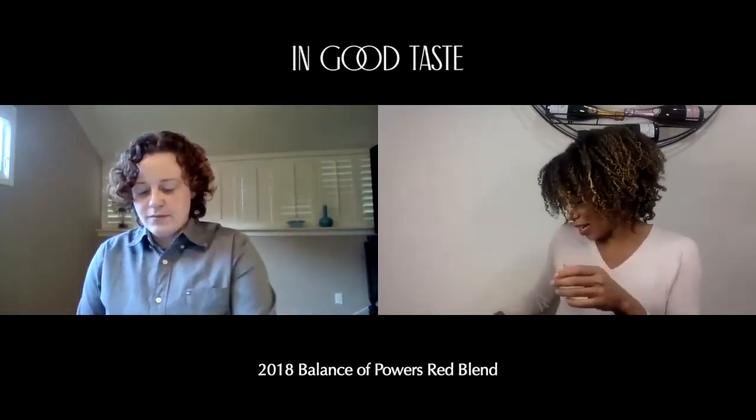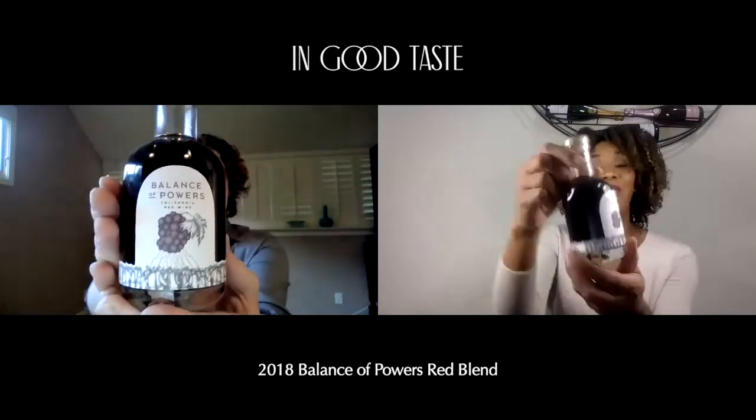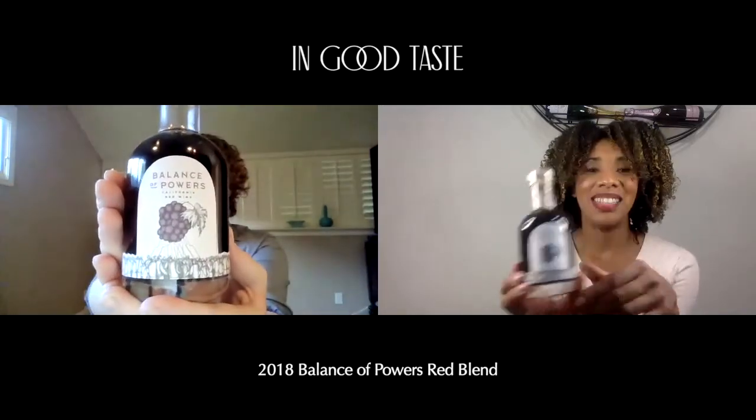Our next red wine is going to be the Balance of Powers California Red Blend. This is definitely one of my favorites. I love all of our wines. We're very fortunate to have so many wonderful wines that we get to taste through and talk about regularly.